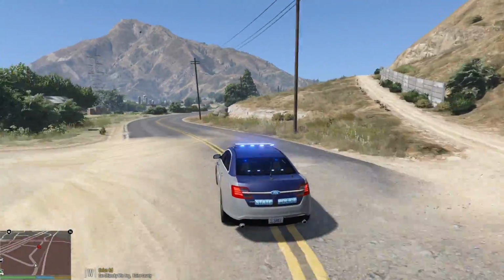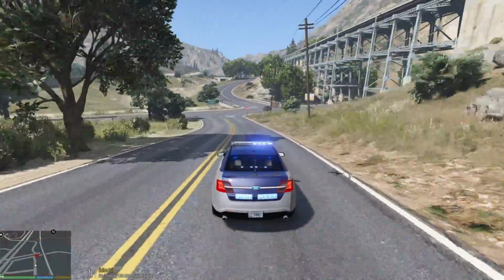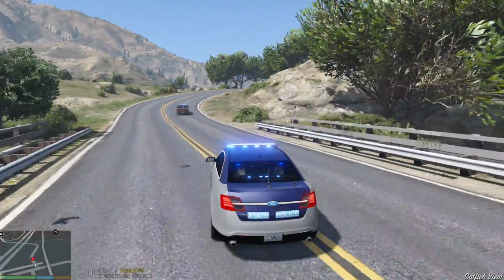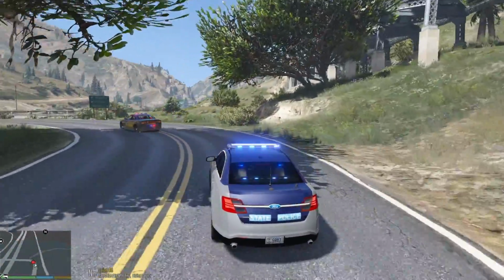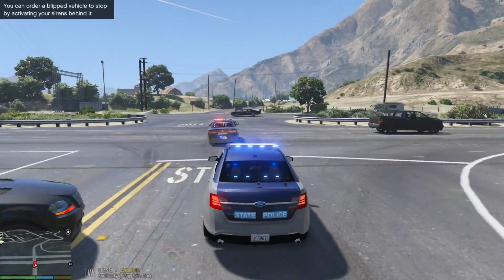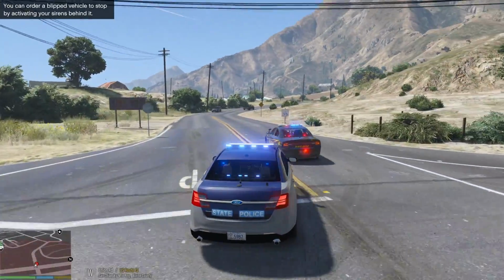Alright. Let's try and make the stop. We're gonna try and catch up to him. He's not too far away. There he is. We did bust some of his tires, so he can't go too fast. His whole left side is blown out. Alright, let's try. I can see the sparks flying everywhere. Come on. You want to pull over? You're not going to get away from us.